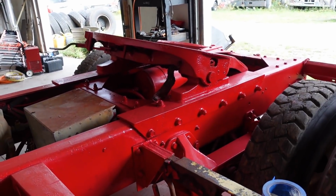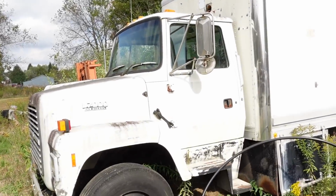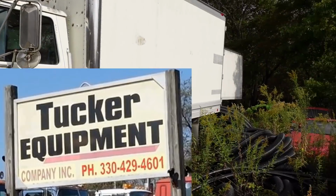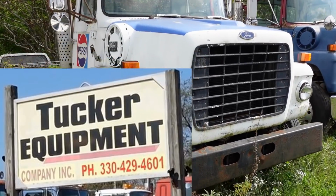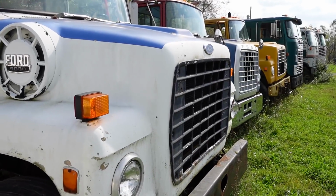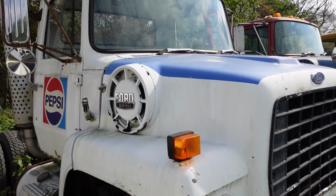Back out here at Braden Tucker's. We're going to look at some more equipment real quick here. This is a vintage truck lover's haven, or heaven, whatever you want to say. Look at this line of Louisvilles. Sweet.